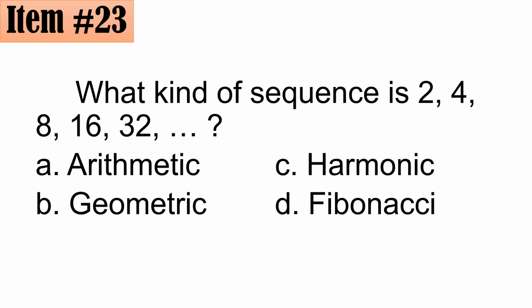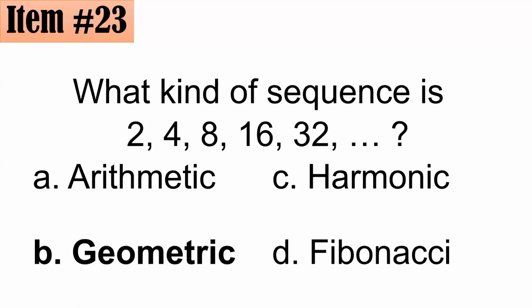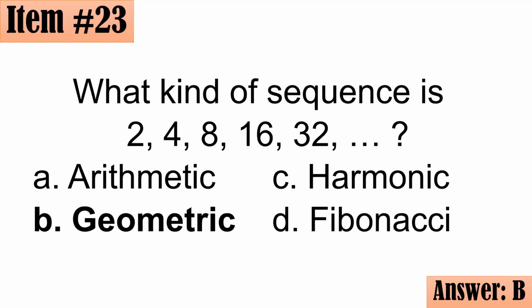23. What kind of sequence is 2, 4, 8, 16, 32, and so on? Is it arithmetic, geometric, harmonic, or Fibonacci? Okay. Geometric daw. And if you answer geometric, you are actually correct.